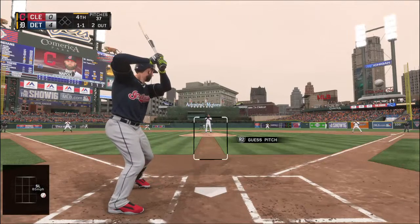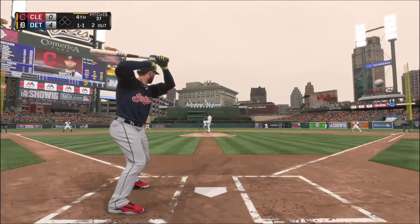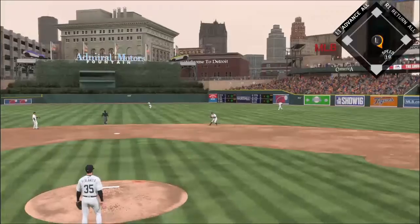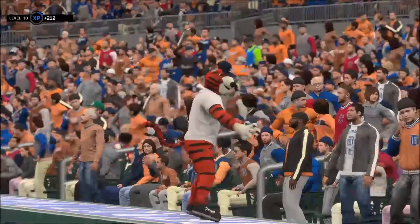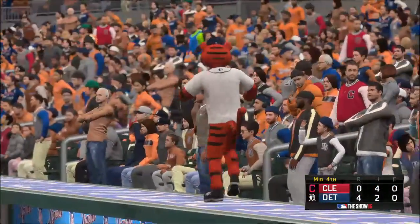No runs, 4 hits. No errors to this point for the Indians. This should end the inning as it's sent out to second. And indeed it will. He throws him out at first, and the side is retired. Indians go down 1-2-3. They trail here 4-0.